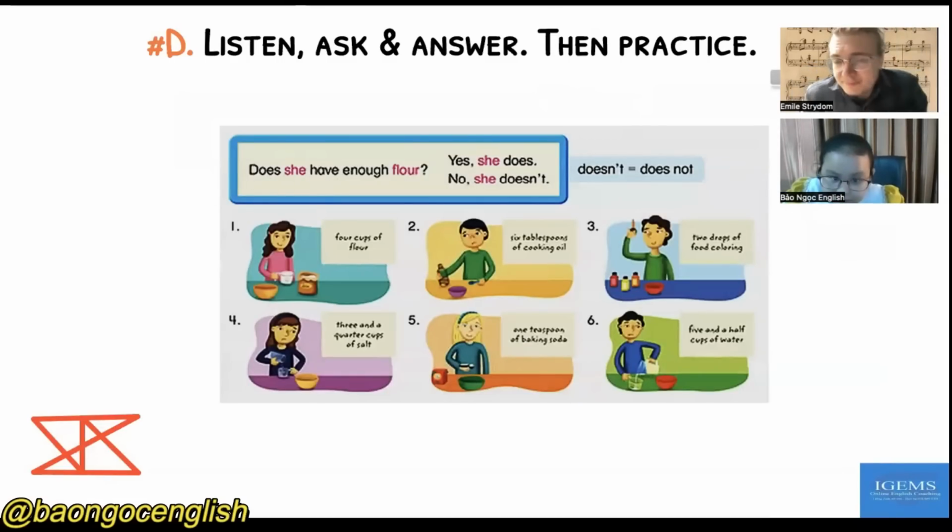Does she have enough flour? Yes, she does. No, she doesn't. Okay, so remember, there are 3 types of the cups, right? The cups, and then it gets to the spoons, and then the smallest one is a drop.